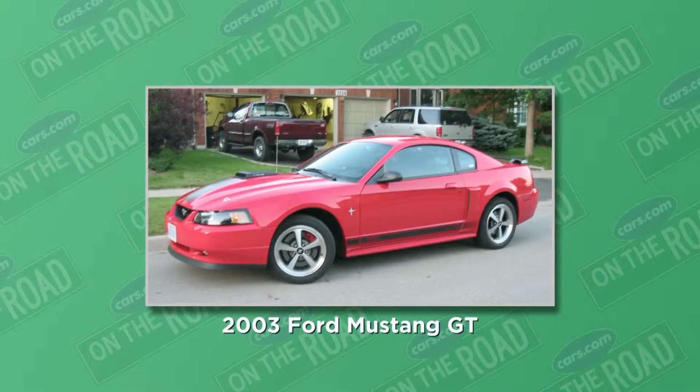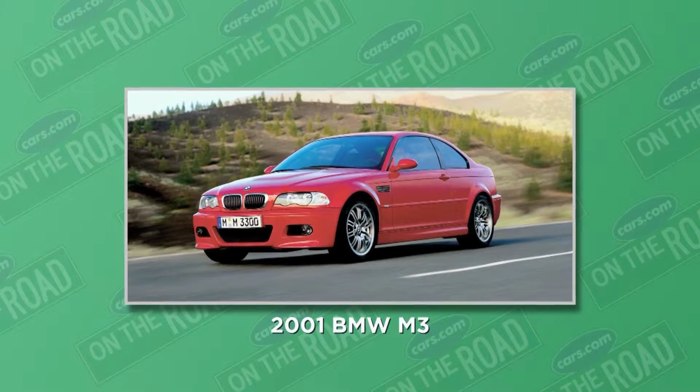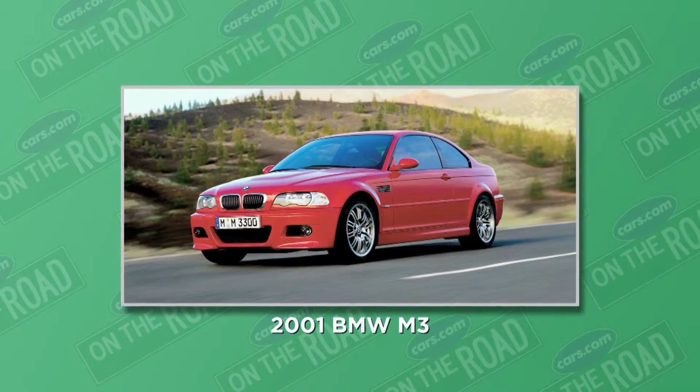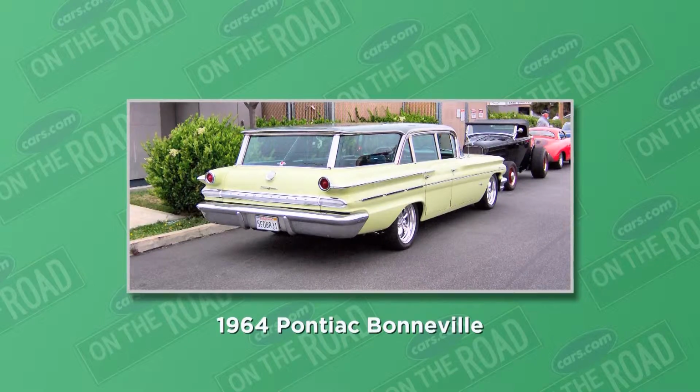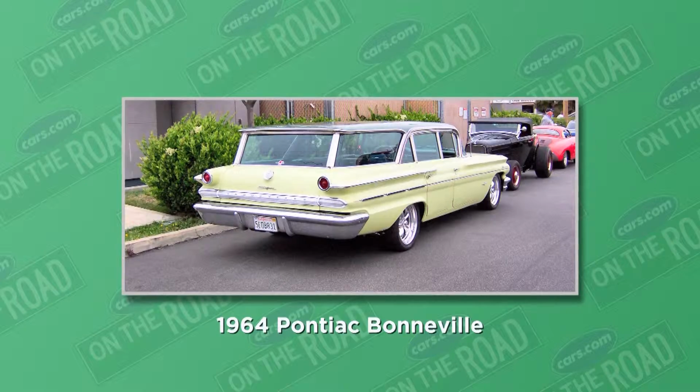It's a 2003 Ford Mustang GT. It's fast, I love it. Slightly modified, great car. My favorite car is my current 2001 BMW M3 Coupe. It's quick, it's fast, it's fun to drive. A '64 Pontiac Bonneville station wagon with a 389 in it. It was a nice car.